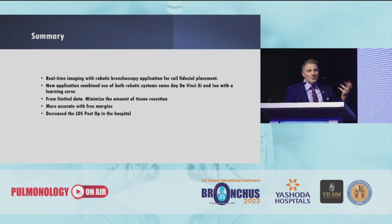More manipulation and use of different coils can be implemented. These are cases where you see the technology using the two robots at the same time, very helpful for better patient outcome. And we will see the outcome with more cases, especially as we noticed improvement in the margins that we are clearing when we take out. Also, the length of stay of the patients after segmentectomy. Usually, you see them, especially in the upper lobes, leaving the hospital the next day after surgery.